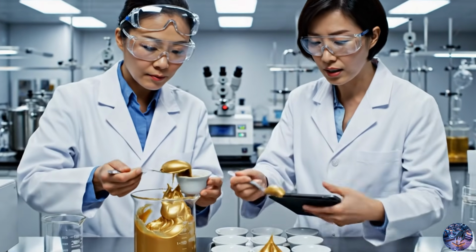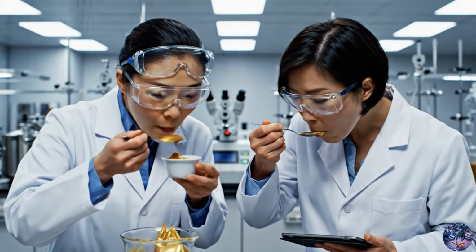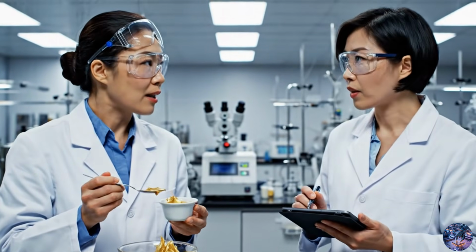The viscosity is consistent, perhaps slightly sweeter than the last batch. I agree.